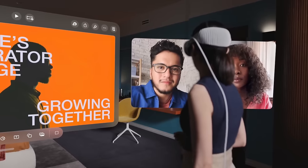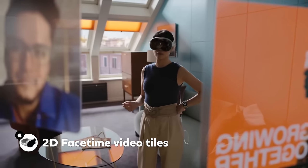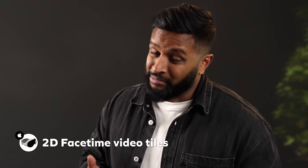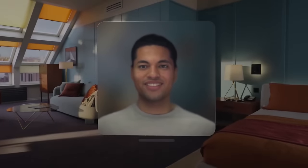The Vision Pro showcased their version of collaboration with 2D FaceTime video tiles, giving users the ability to reposition and resize them, which seems pretty cool, but in reality, it's only a small step forward from collaboration we already know on Zoom. They did show off Personas, which starts off with the face scan using your Vision Pro and allows you to join FaceTime calls, even if you have your headset on. But even those are still on 2D tiles.